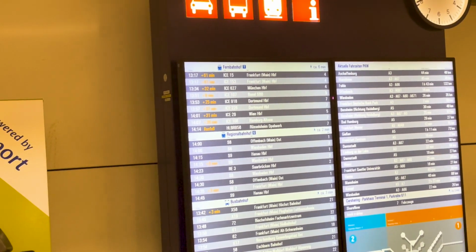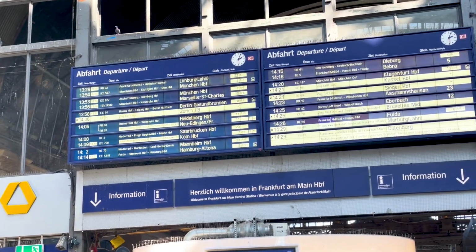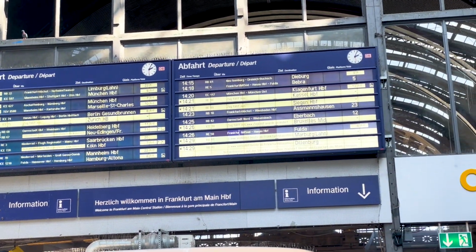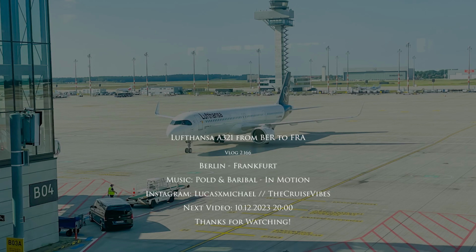Here we can see the screens at the airport station, and here at Frankfurt main station. Everything that is white means something is not going as scheduled. There were 3 different railway lines closed on that day. A lot of trains were cancelled or delayed. So without a flight, I wouldn't have made it to my family gathering on time for sure. So I was very happy that I took the flight.